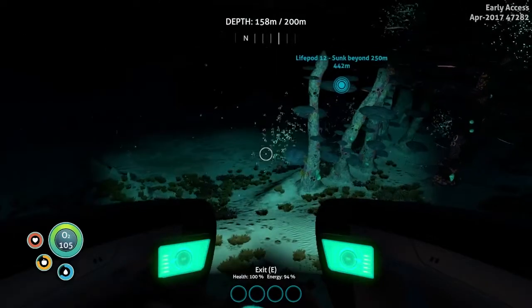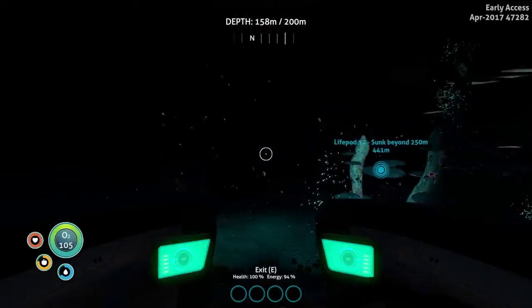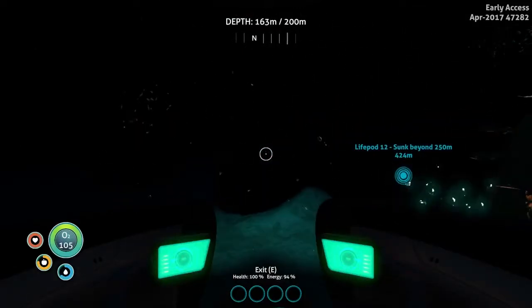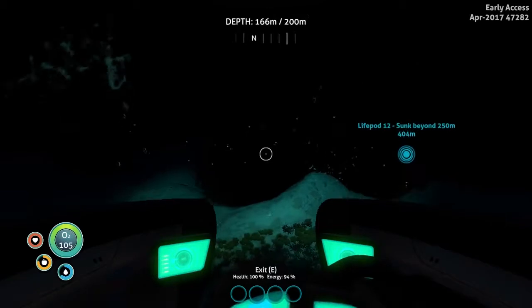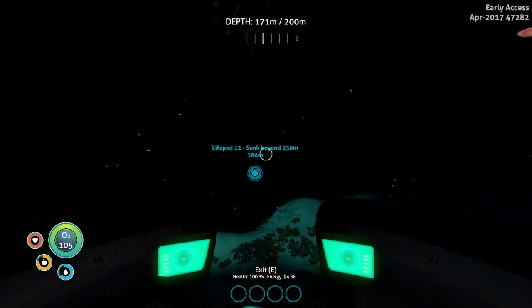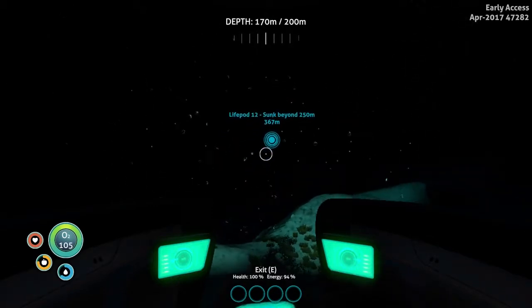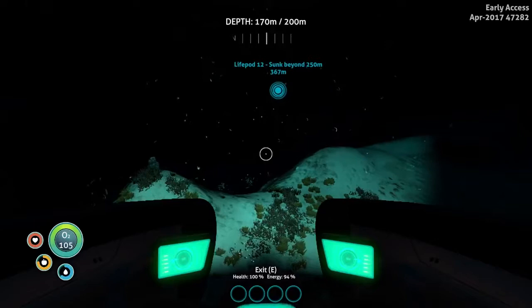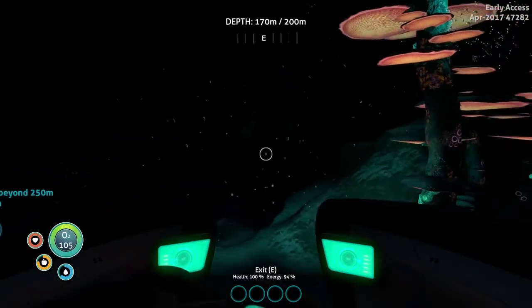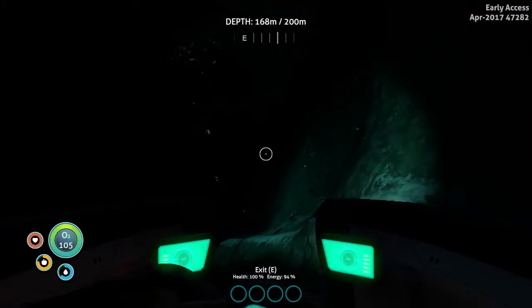Oh, there's that life pod. Oh man, might as well head in that direction, but I think if we... Man, I really don't want to run into that Leviathan again. Wait, we're at 172, and it's still down a ways. I really don't think we're going to be able to get to that until we get a pressure compensator or something.